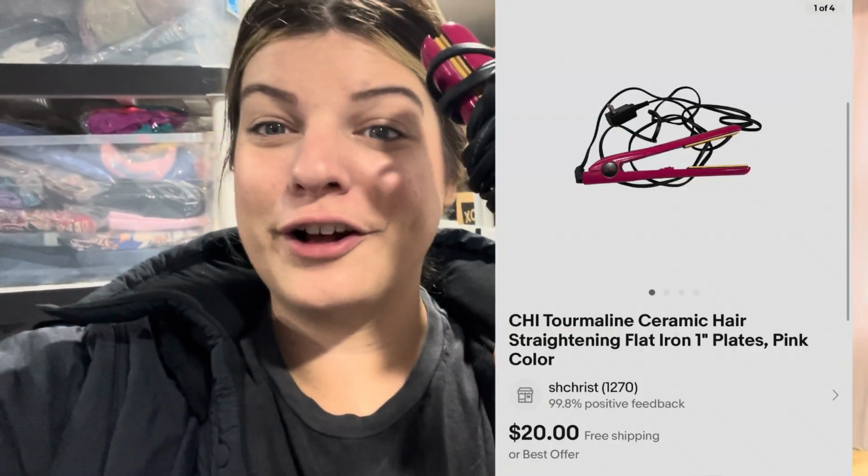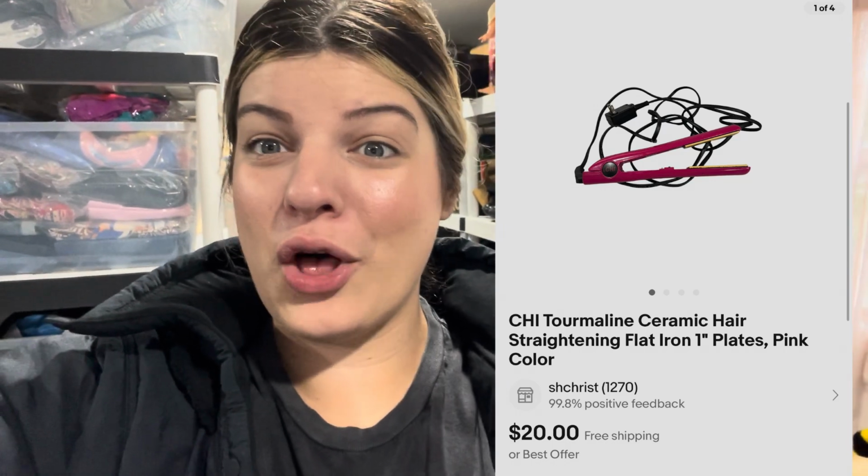This CHI straightener is from the storage unit purchase, one of my small finds. It sold for $15 with free shipping. CHI is so expensive new, but it doesn't do super well on the resale market, but it does sell fast.